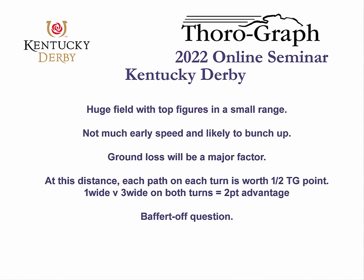As always, the Derby has a huge field, and as we said, many of these have top figures within a small figure range. There also isn't that much early speed, which means the field is likely to bunch up, and ground loss will be a major factor. Last year, Medina Spirit got a rail trip and crossed the wire first despite running nowhere near the best figure in the race. And something like that could easily happen again.